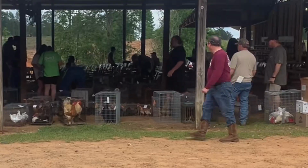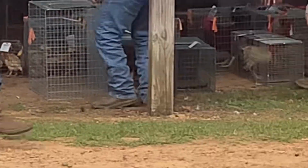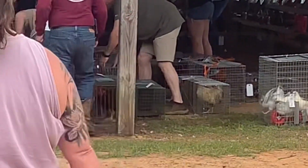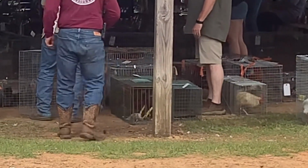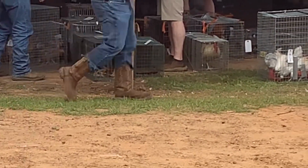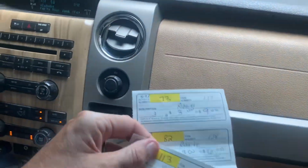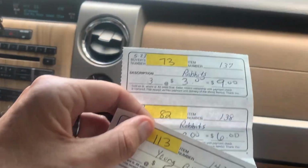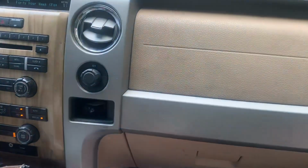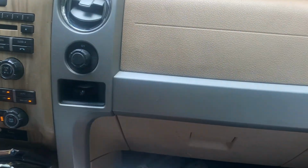Oh, there he goes. What happens every two or three times every auction. They got him. Basically, we got $3 per rabbit, which is insane. I don't think we're gonna take any more rabbits back up there. I think I said that last time, but I mean it this time.